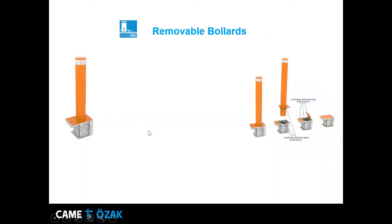And then we're gonna show you the ones made by our sister company, Kame Osak, designed for occasional openings and entrances. As you can see right here, these are removable. We have the fixator part of the system. Basically, this is the area that goes embedded in the ground. We're actually gonna ground that part, and then we want to remove the bollard. We just basically use our key, unlock the bollard and remove it from the area.